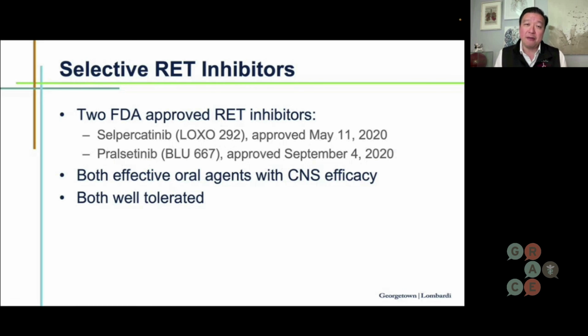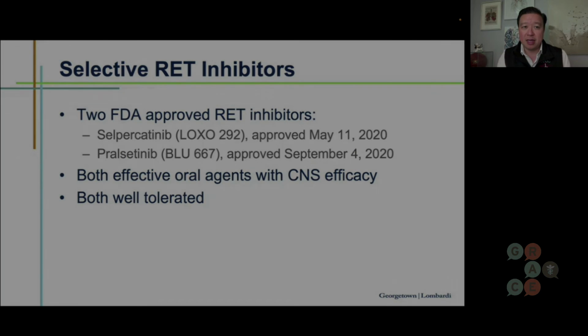There are two FDA-approved selective RET inhibitors, Selpercatinib, previously LOXO-292, and Pralsetinib, previously BLU-667. These are both approved in 2020. They are oral agents. They work well through the body and through the brain, and they're both very well tolerated. Both agents represent current standards of care for the treatment of RET fusion-positive non-small cell lung cancer.